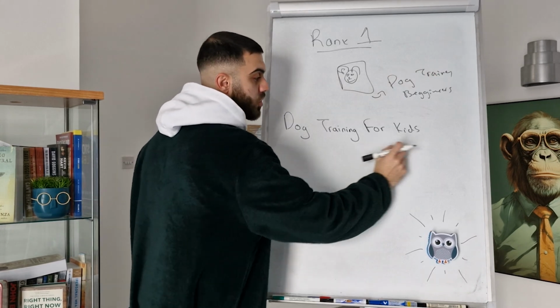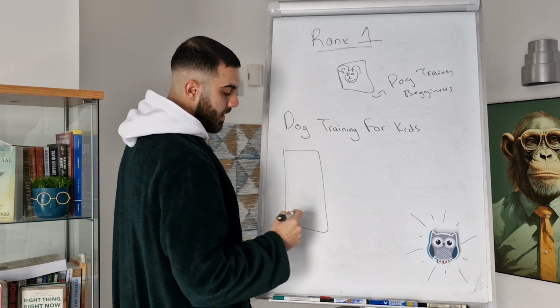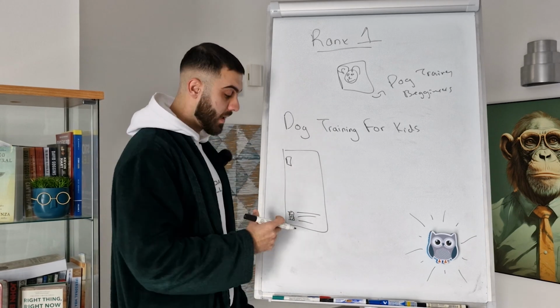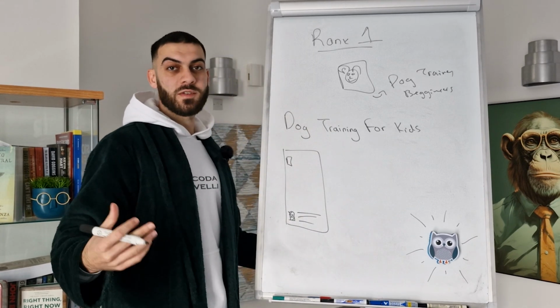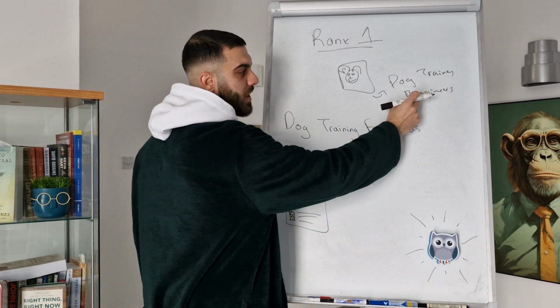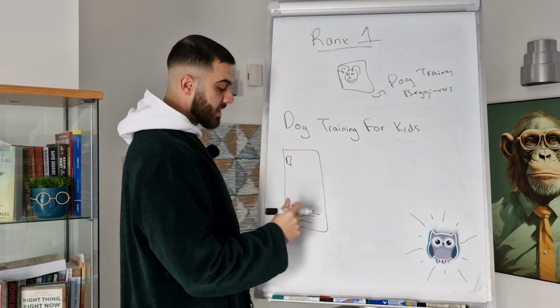So someone searches dog training for kids, and then your book is shown all the way on the bottom of page 1. What does that tell Amazon? What does that tell us? That means that your book is probably not gaining a lot of sales for this keyword. Now, why is it not gaining a lot of sales? Well, that's because the customer searching for this might not necessarily be searching for this, because these are not 100% relevant. So this is less relevant.